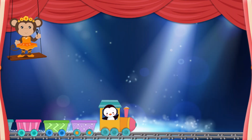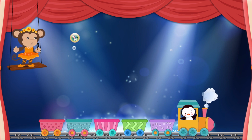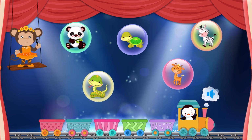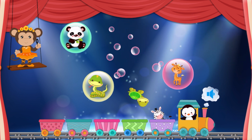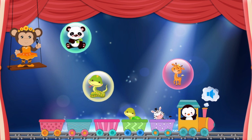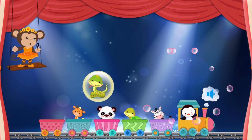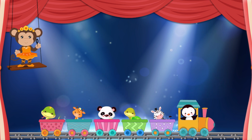Oh, Monkey Abby is here with her train. Can you help her fill it up? Tap on the pictures called to fill the train. Zebra. Turtle. Panda. Giraffe. Snake. Yay! You filled up the train!